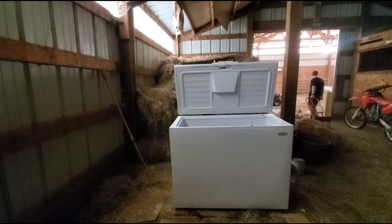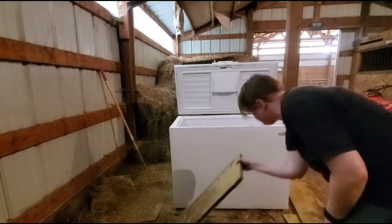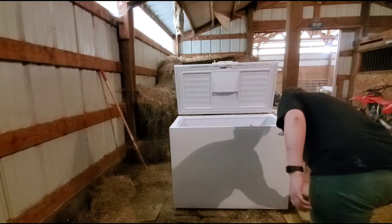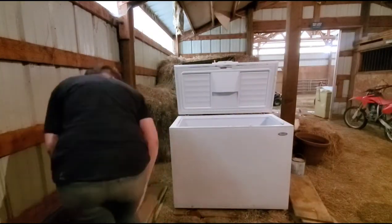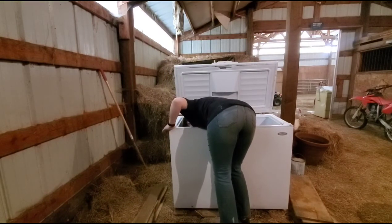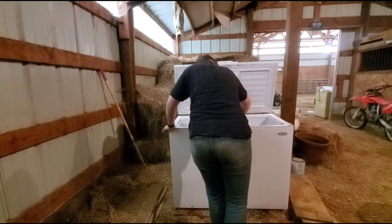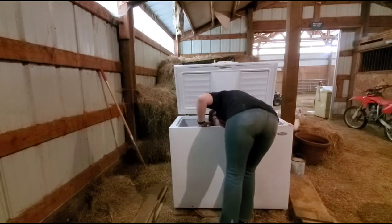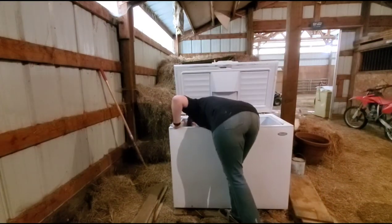Like I mentioned earlier, this week's challenge is getting the chest freezer set up. Now, we've actually had this for roughly a year now. We got it from a family member who no longer needed it, and we just hadn't been able to figure out where we wanted to put it. But we got a little bit of a crunch because we had meat that was coming to us and nowhere to put it in our regular freezer, so we decided just to stick it in the barn.